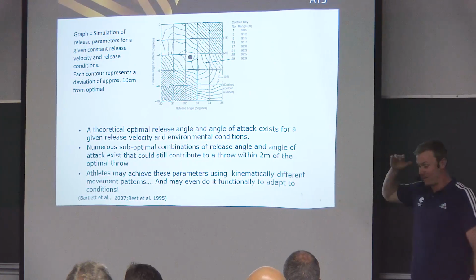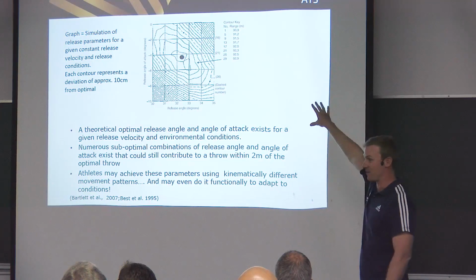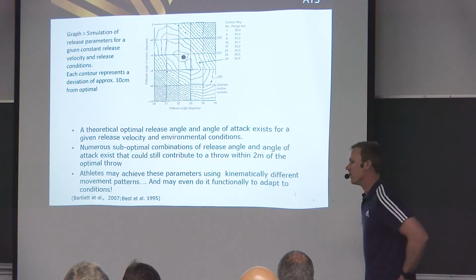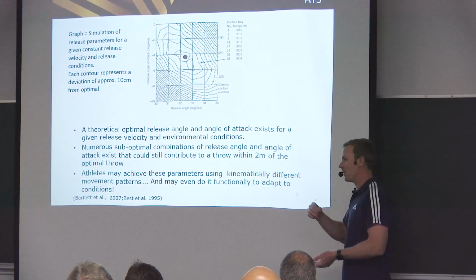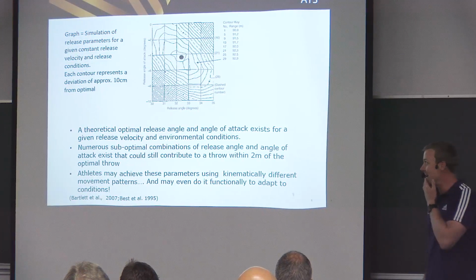So I chucked this slide in at the last minute. I've added a little bit extra explanation to the graph. I realised I hadn't actually explained it too much. I'm not sure if you guys actually got the notes for these ones, but these slides will all be handed out to you guys at the end, so don't feel the need to be furiously writing down everything I'm presenting.